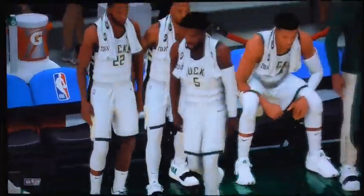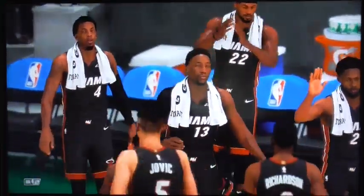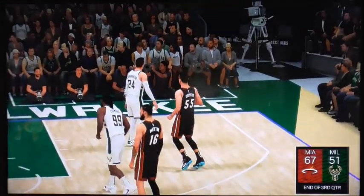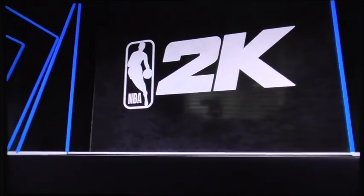Robinson. At the end of the third quarter, it's the Miami Heat 67, the Bucks 51. Do the time, execute. And so it's the Miami Heat in command with a 16-point lead as the punters out. They've had such great ball movement and shot selection, and it's led to a terrific field goal percentage. And we'll be back with you shortly.